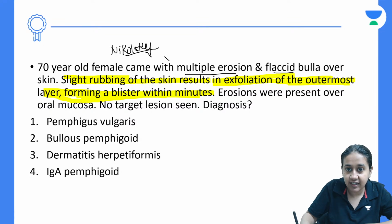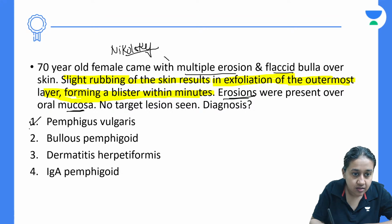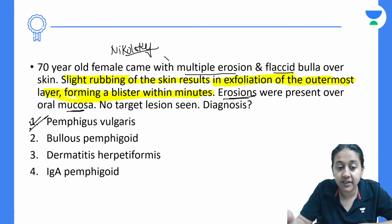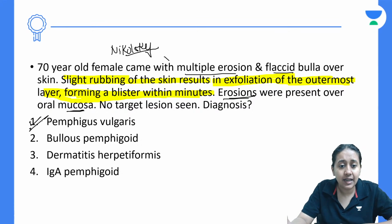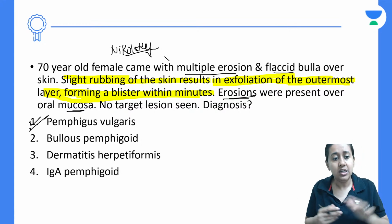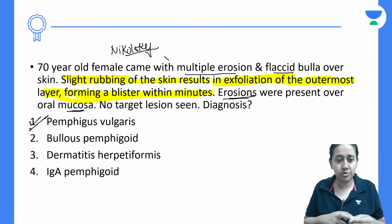And Nikolsky sign with flaccid bulla and erosions in the oral mucosa gives you an idea that you are dealing with pemphigus vulgaris. Even though pemphigus vulgaris is more frequently seen in young individuals, rarely you can see the lesion in a middle-aged or elderly individual also. So the correct answer of this question is option number 1.